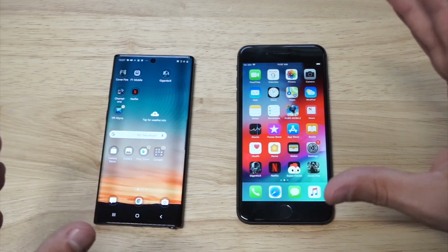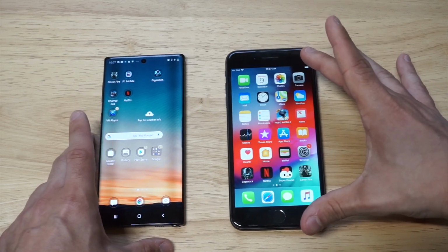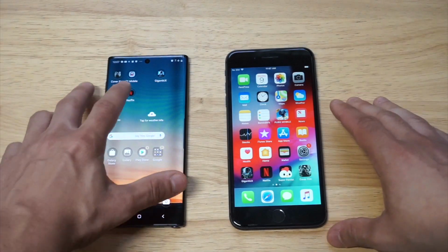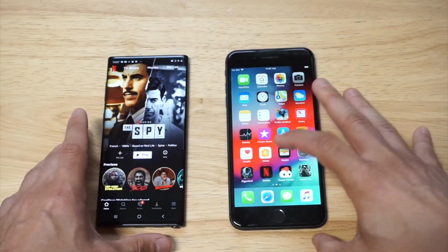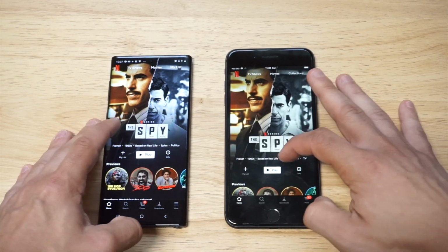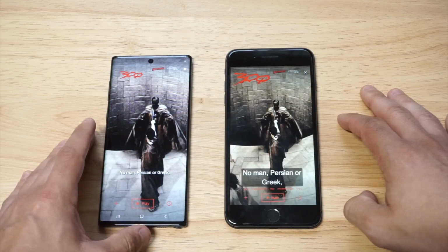And like I said, you can totally tell just looking at both these phones right now that you've got the notch here, kind of takes up a lot of that screen, but on the Note 10 you get that full display looking real good, real fresh. All right, let's see what I'm going to load up here. All right, so Netflix loaded up way faster on the Note 10.